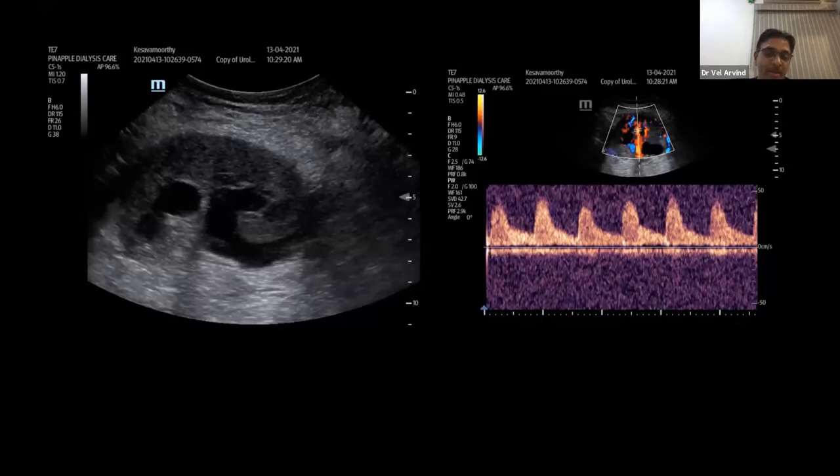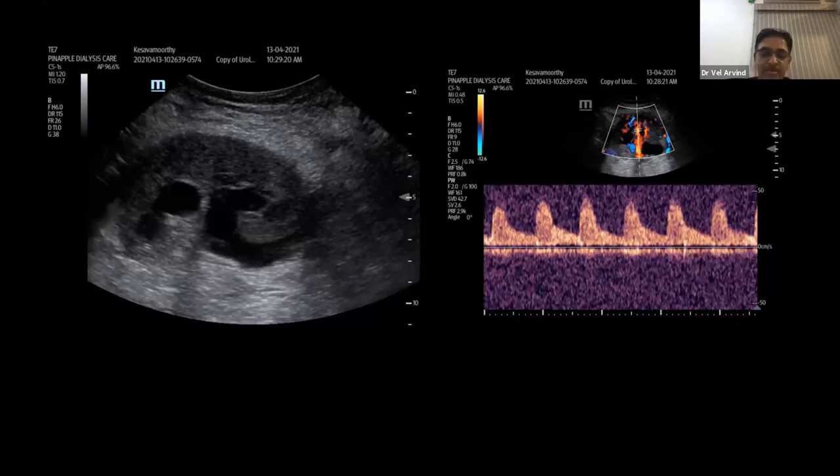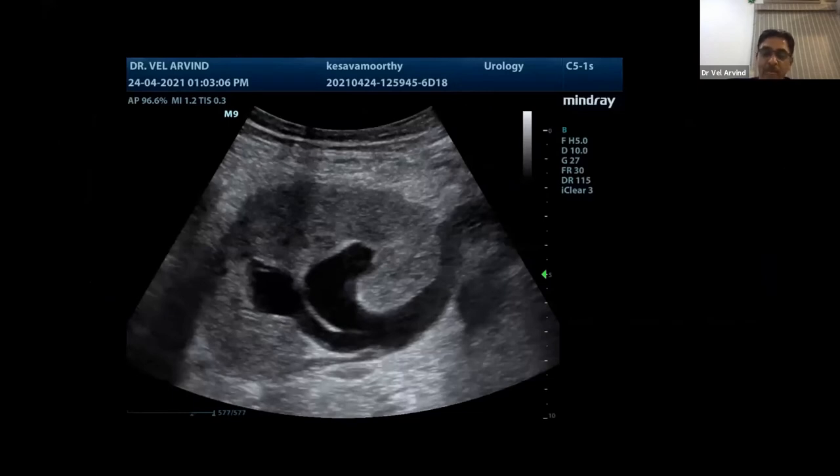This is one. You can see the typical cobra head, but the finding with this is that the spectral flow is normal. So when there is graft dysfunction and you have a cobra head sign, even if Doppler flow is good, you have to rule out ureteric obstruction. By tracing the ureter, you can guide the surgeon to where exactly the ureteric obstruction is, so that they can go intraperitoneal, because the extraperitoneal approach or manipulating the graft after a renal transplant is a big, big problem.